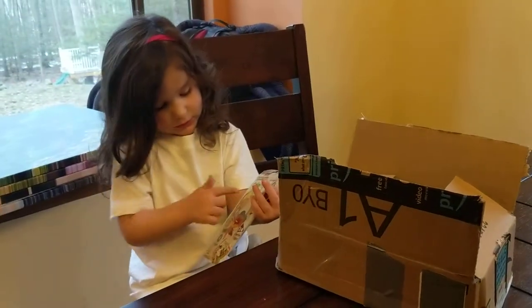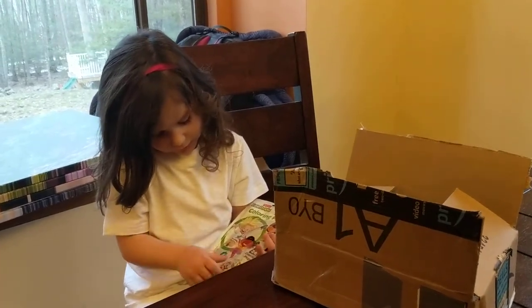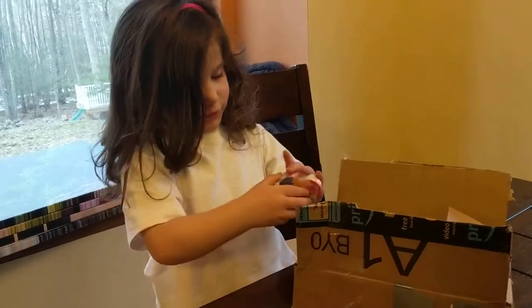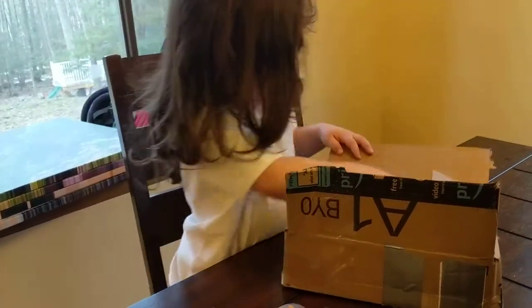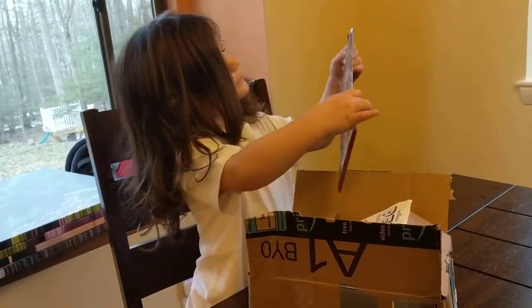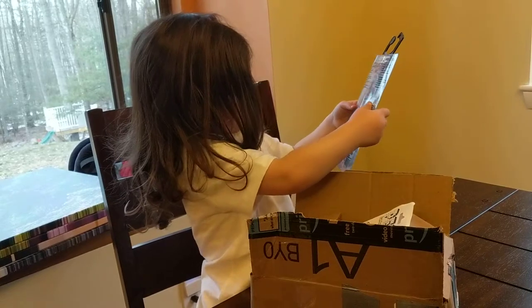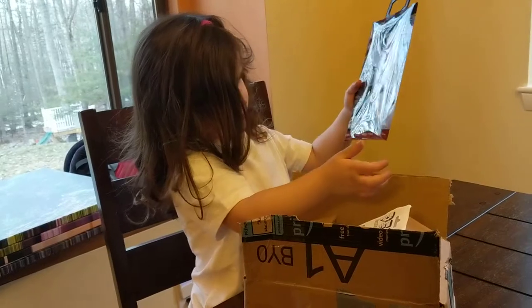That's a good part. It looks like it comes with stickers, crayons, pages to color. Oh, boy. What else you got in there? What else is in there? Aaron, what? Look in here. What is that? Grandma K had fun at the toy store, I think. What is it? What is it? Can I see?